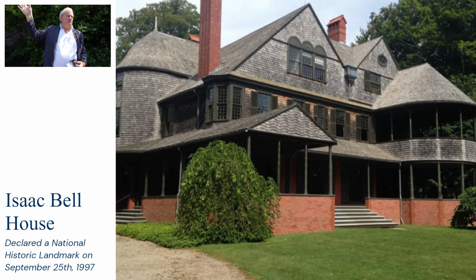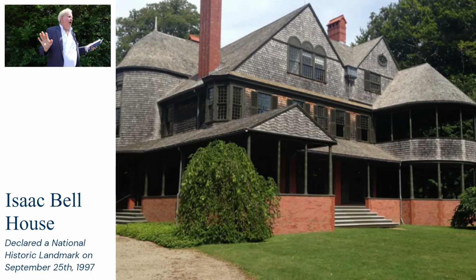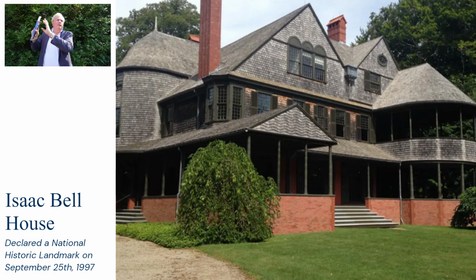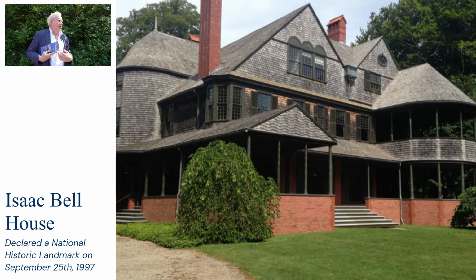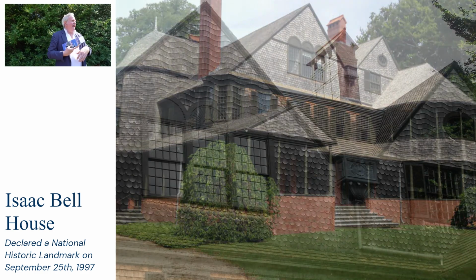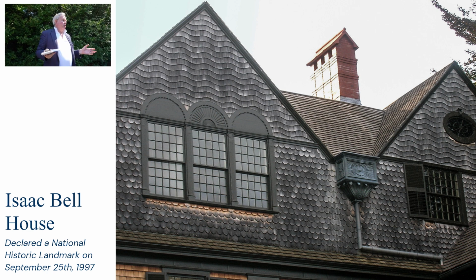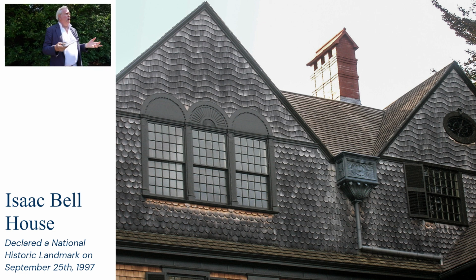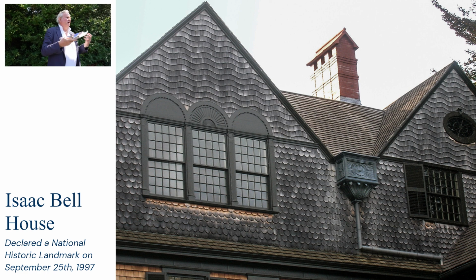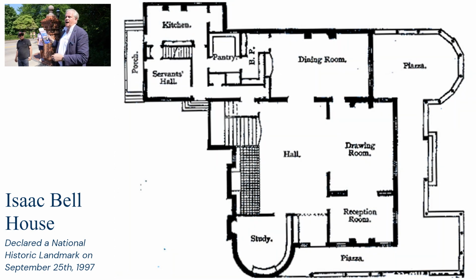This is the Isaac Bell house, which Vincent Scully has said is probably Newport's most important and influential house, bar none. But this house here found a ready market throughout the United States. Shingles were available from Canada and could be imported and are imported to this day. We are a wooded continent. Unlike Europe, which was largely denuded of trees many, many centuries ago, and was much more masonry, much more brick oriented than the US. And it is really a very interesting house.